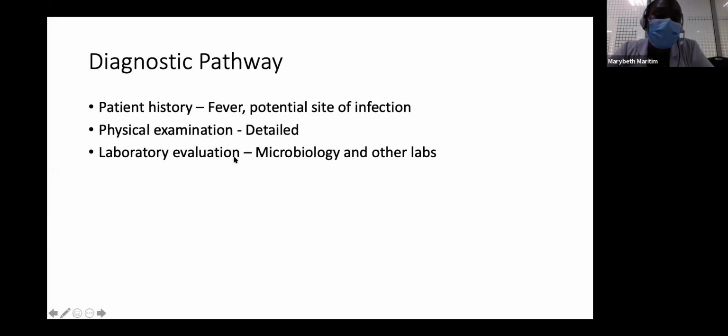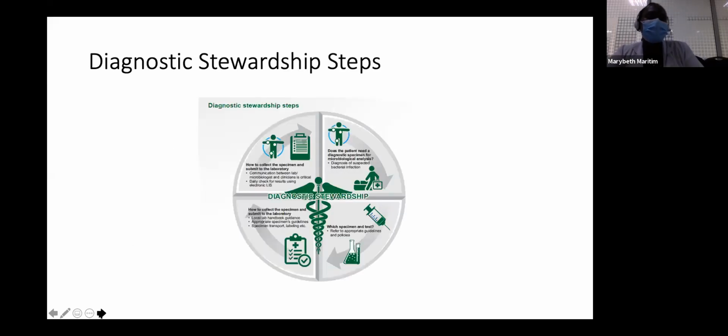So the diagnostic pathway before you prescribe antibiotics is not a shortcut where you just say this patient is going to the ward, they need ceftriaxone. No, you actually have to think actively that your patient could be having an infection. The infection is in a specific site, and you even think about what could be the organisms that are causing the infection in that patient, so that even when your microbiology lab results come, you're already anticipating that particular infection. So looking at the diagnostic stewardship steps, it's a composite of several things that are illustrated there.